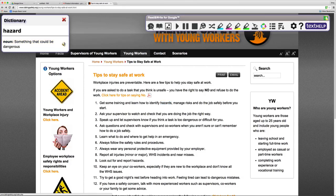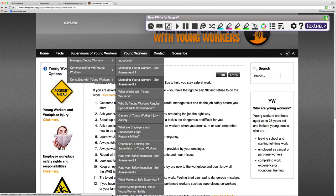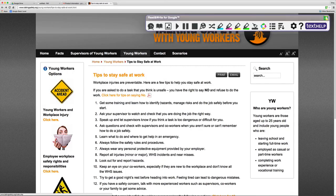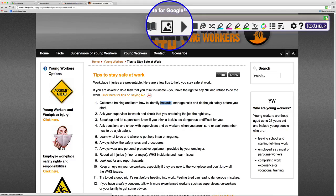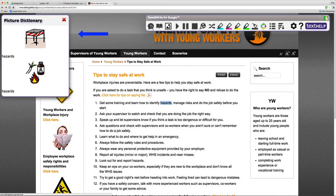If I want additional support as well as a text-based definition, I can access an image to help me define that word. So I'll press hazards again, and this time I'll choose the picture dictionary tool on my toolbar, and it brings up an image to identify the meaning of that word and to support my comprehension.